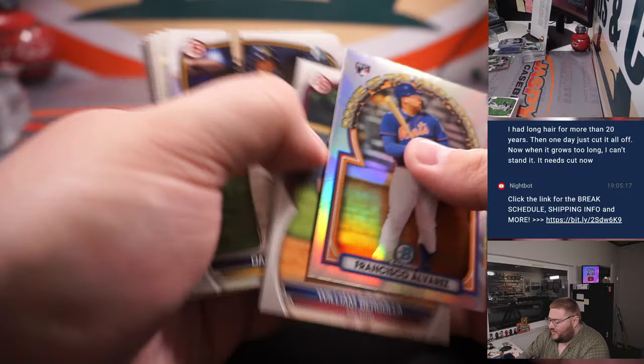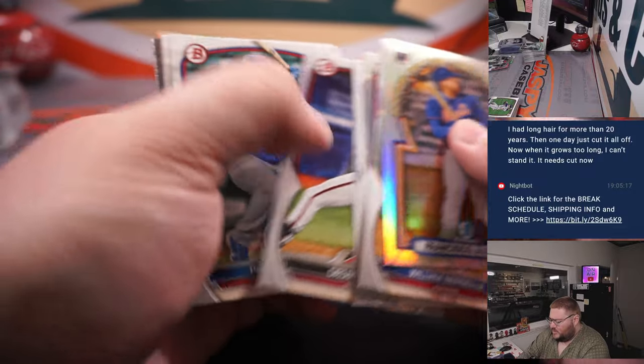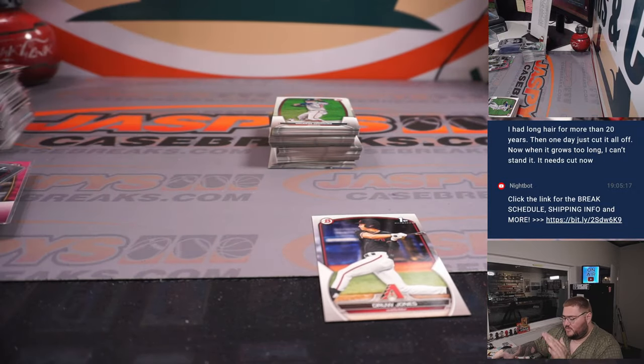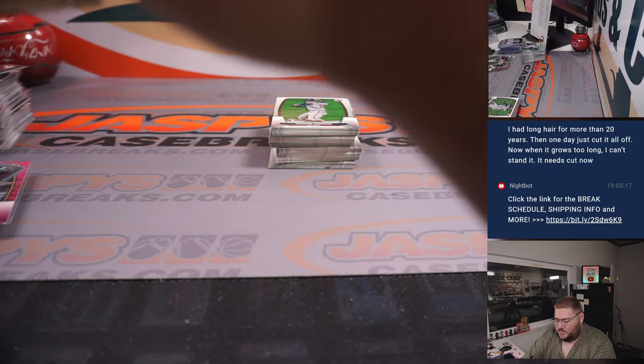Dang it, shorted one. We've had a few cases where there's one auto missing from a whole box worth of autos, so I'm glad it's business as usual here at Jaspy's Case Breaks.